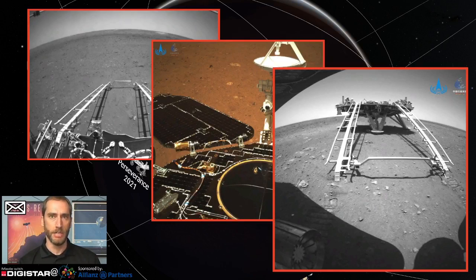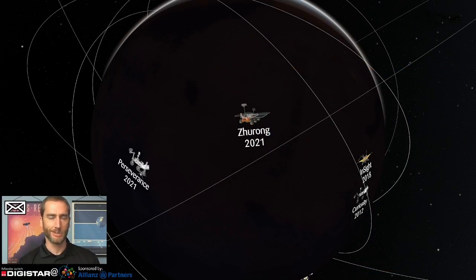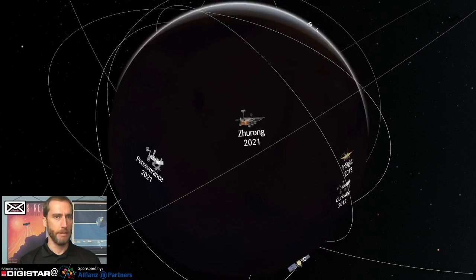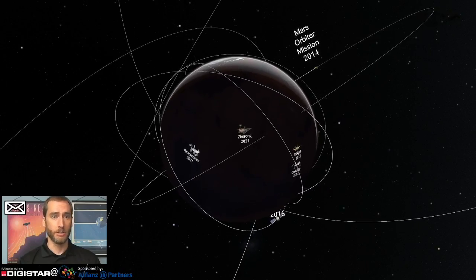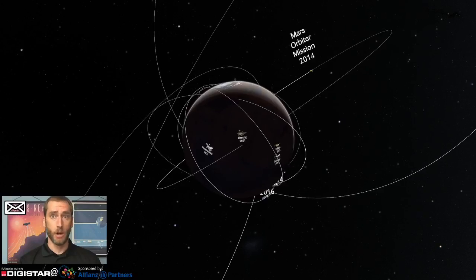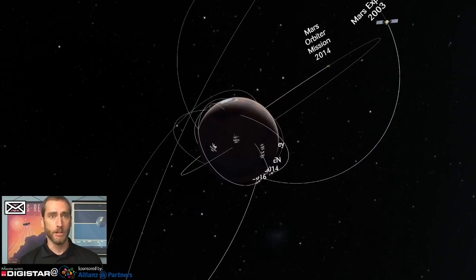It's equipped with some unique instruments, although I guess both Perseverance and Zhurong have some ground-penetrating radar they'll be able to use to probe beneath the surface of Mars, and it's a slightly different terrain that is tough to see in the dark, but may be able to explore what was once an ancient ocean shore at Zhurong's location. So Perseverance exploring what may have once been a lake, Zhurong perhaps at the edge of an old ocean. It used to be in Mars's northern hemisphere.